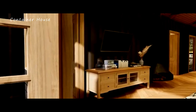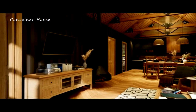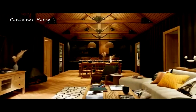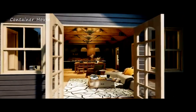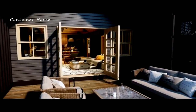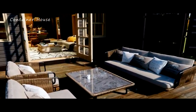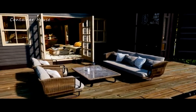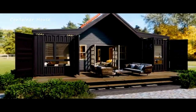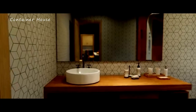An inviting living space. As you step inside, you are welcomed by an open concept living area that immediately feels like home. The high ceilings and expansive windows flood the space with natural light, creating an airy and inviting atmosphere. The living room is tastefully furnished with a mix of contemporary and cozy elements, making it a perfect spot for relaxation and gatherings. The thoughtful layout ensures that every corner of the living area is both functional and aesthetically pleasing, embodying a harmonious blend of style and comfort.